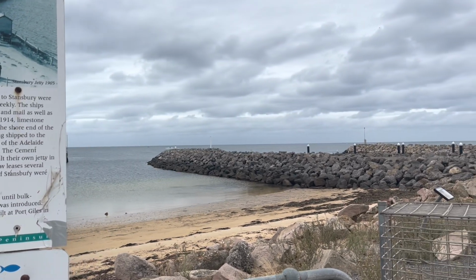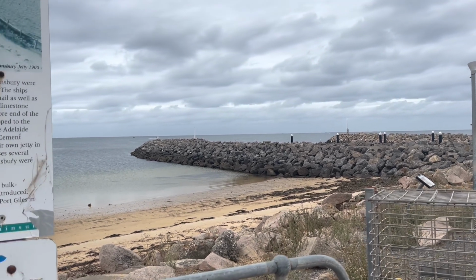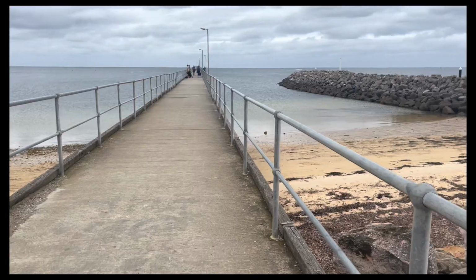So after checking out that little park, we decided we'd come down and have a walk on the jetty. And boy, were we in for a surprise. This really made our day.